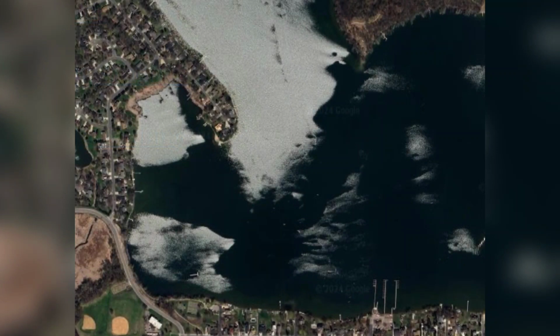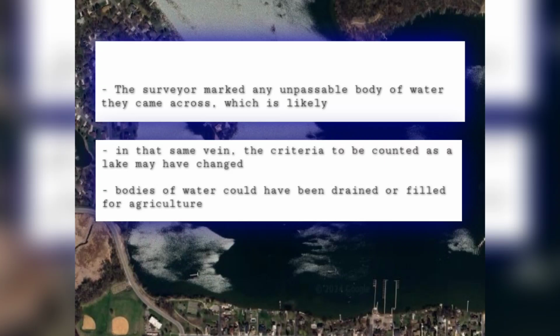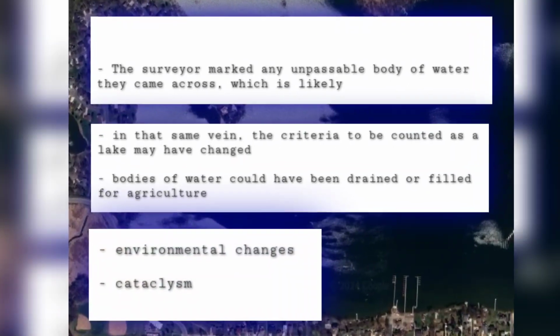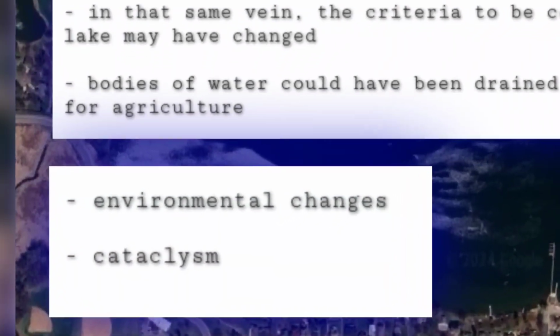Firstly, the surveyors may have marked any unpassable body of water they came across, which is likely. In that same vein, the criteria to be counted as a lake may have changed. The bodies of water could have been drained or filled for agriculture. Environmental changes or cataclysm may have changed the rest.